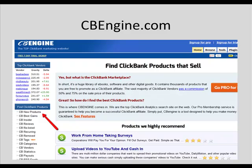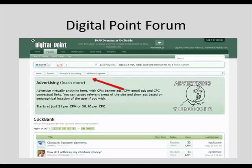CB Engine also really does a good job of telling you what products they recommend, which products they think are best, the best gains, the insider relisted products reviews, lots of different features. They do have a pro option. It's up to you if you want to upgrade that. You can see their benefits there, but for starters, if you're starting out short on cash and working hard to get rapid cash, then I would maybe look at JVZoo or some of the other marketplaces and ignore CB Engine. But it is another tool you can add.